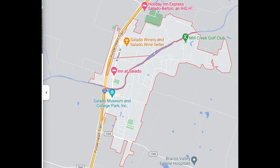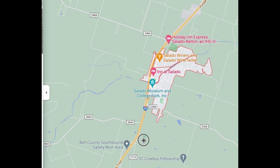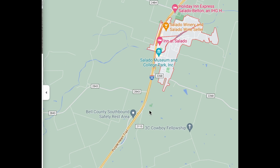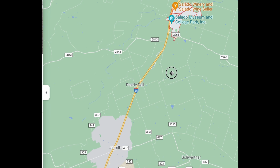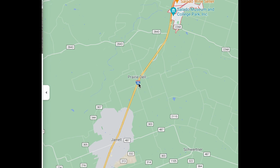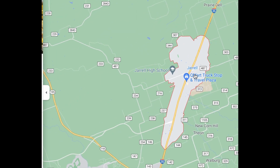Okay, let me zoom this out a little bit. This road here, IH-35, major highway, runs all the way from Canada to Mexico. All right. So as you come down, traveling south on IH-35, from Salado. Went too far there. All right. One of the other areas we've talked about, Gerald, Texas. All right, I'll click on Gerald. That's highlighting the incorporated area of Gerald.